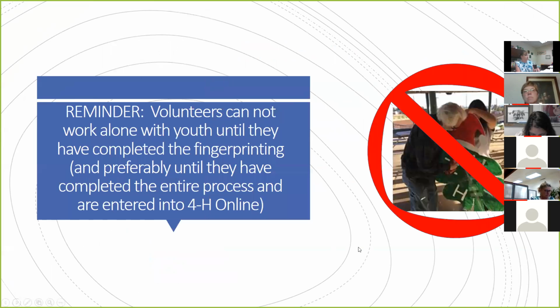Just a reminder too, some of you have heard Dr. Lyle say this, that our volunteers cannot be working alone with youth until they have completed the fingerprinting as a minimum, preferably the entire process and been entered into 4-H Online, but the fingerprinting is the bare minimum. So we need to keep that in mind.